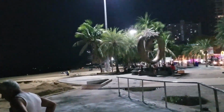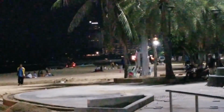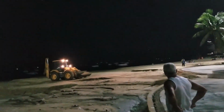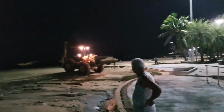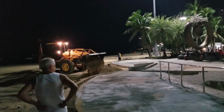I can't imagine it would take too long. In fact, if you look further down, they've got 2 other front end loaders down there working too. So I don't know further down the beach, I imagine they have about a half a dozen of these just repairing. Look, he's just dumping it.